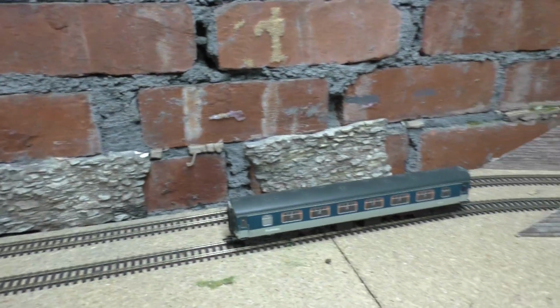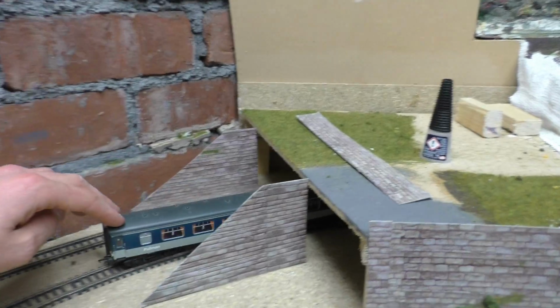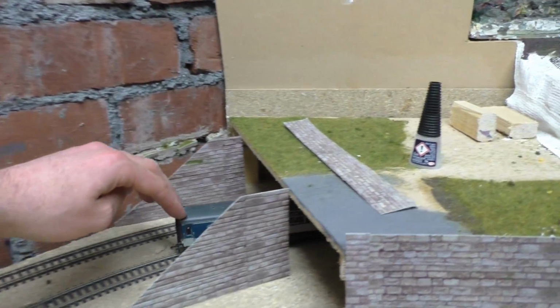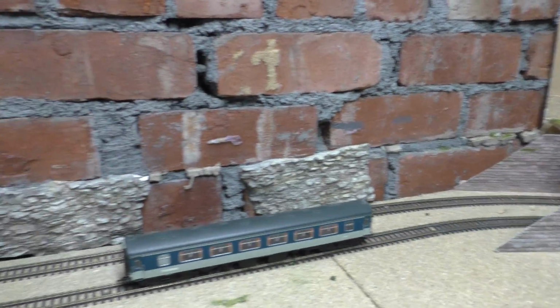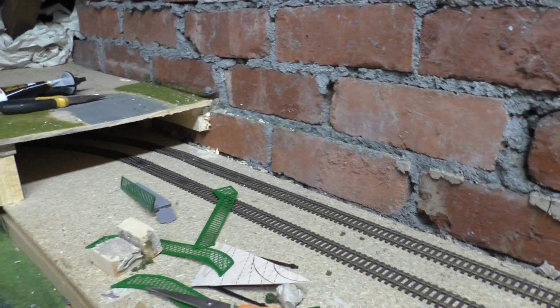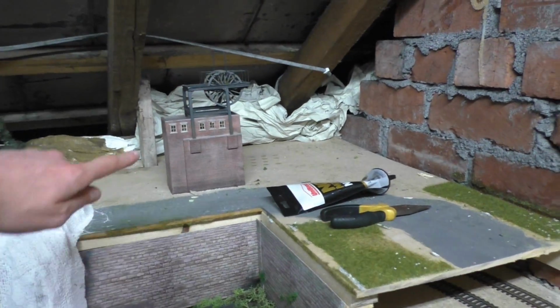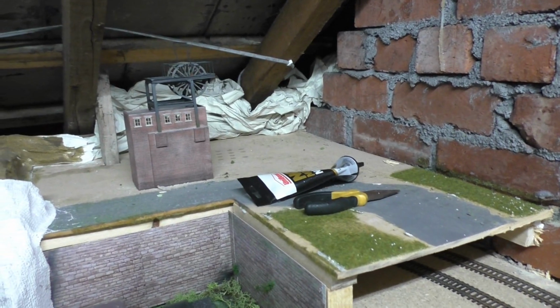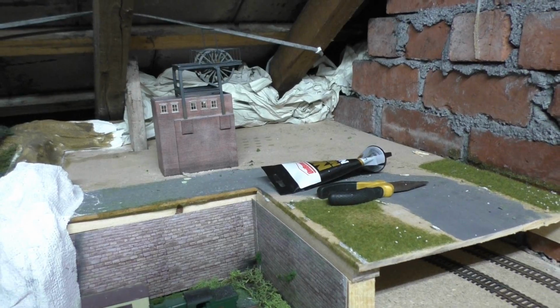So yeah, guys, this area is quite different. As you can see, no clearance problems. It's not exactly a sharp curve there, but I'd rather scratch build my own tunnel portal, and I bought one to go in there which will be arriving fairly soon. This will still be the mine area just here, with a more sort of abandoned look to it. Well, that's what I was going to do in the first place, so that will look quite nice.